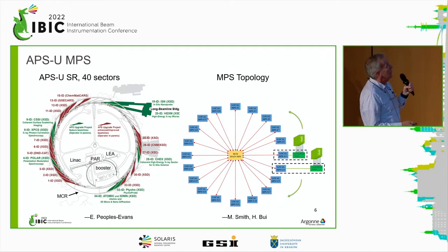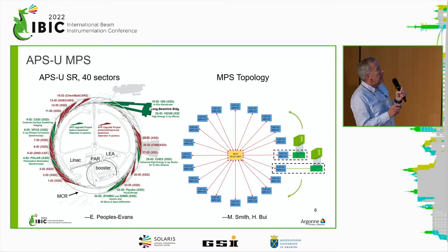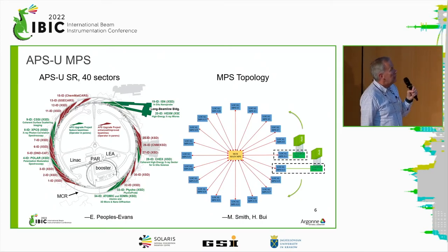Basically, we have BPLDs that will tell the system when to trip, when the beam gets out of the stable range that we want to keep it in, horizontally and vertically.